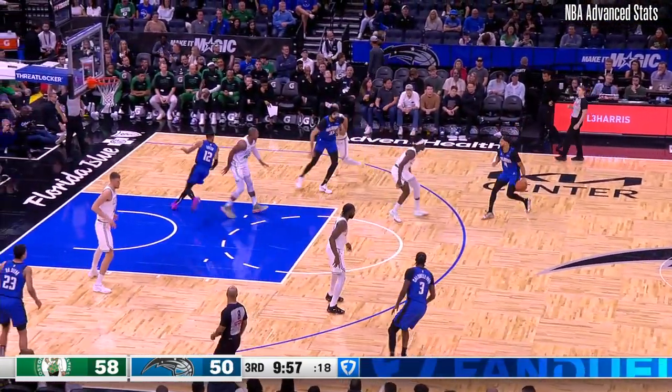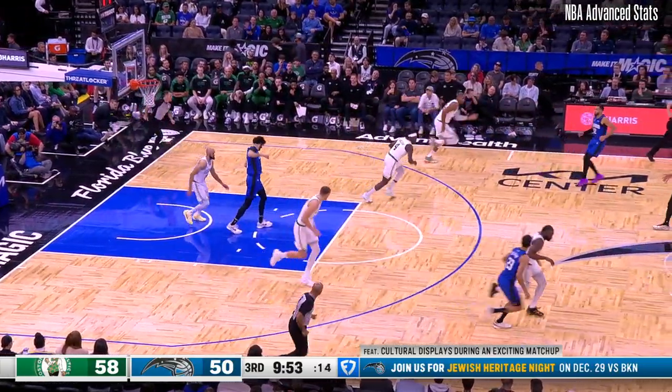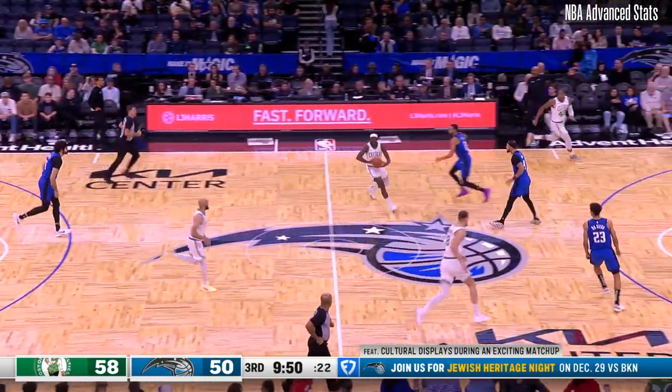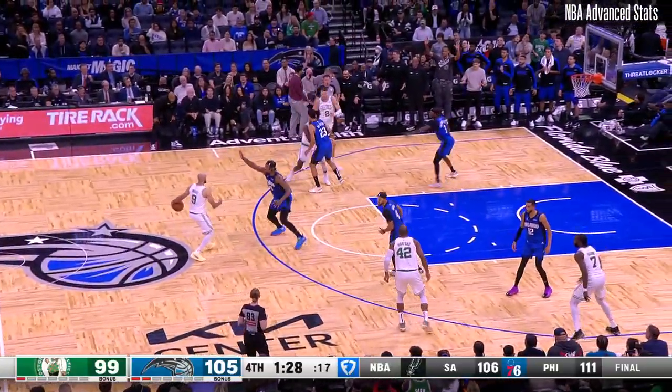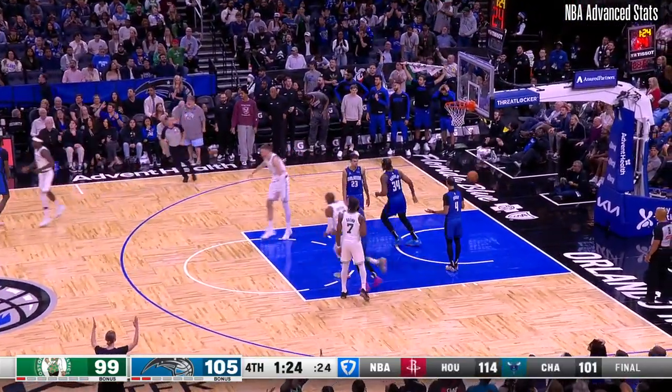Just pile up as many wins as possible. Well, it's tough when you've lost all these players. And now Goga Bitadze comes up limping. Mosley jumping around on the sideline. Holiday a three-point shot. Got it.